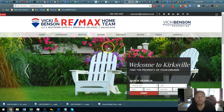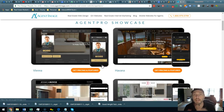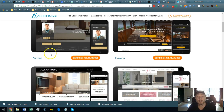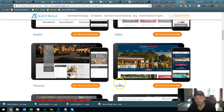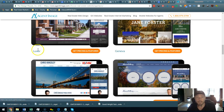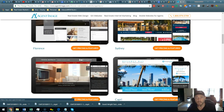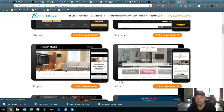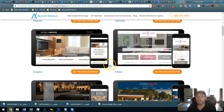So let's get into what makes it an Agent Pro. An Agent Pro is what is going to commonly be referred to as a template website. What does that mean? That means that they've got these template layouts that they have their own branding connected to. Vienna, Havana, Empire, Milan, Florence, Sydney, Bordeaux, Capri, Luxor, Geneva. Essentially, it's a layout. Okay? You get to choose which of these layouts looks the best for you. You can make small changes to these designs. It does look like the one that I've chosen as an example is probably a Milan.